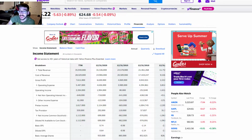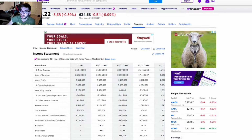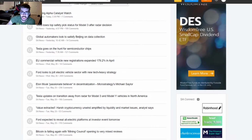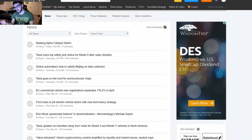Now, as far as some of the negatives, I think it's fair to bring up some of the negatives. So we've talked the praises, why this stock might earn the valuation it does. Well, let's see some of the negatives. Well, you look in the news recently, and we've got some negative things. As highlighted here, they've just lost the top safety pick status for the Model 3 because they've switched from typical radar sensors to Tesla Vision is what it's called. So based off of that, and they don't have enough data on it, they've lost the top safety pick, which again I think they'll re-earn.